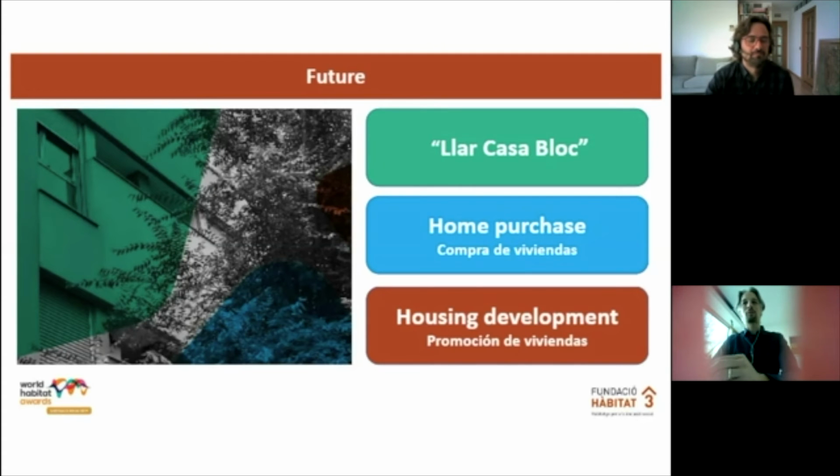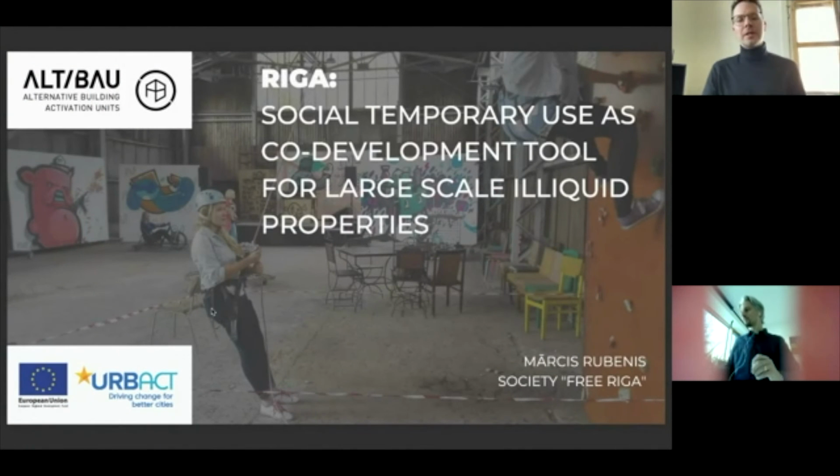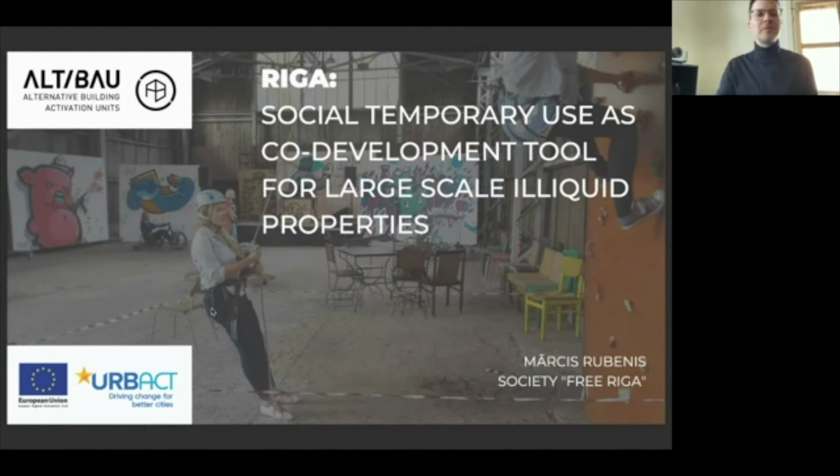And now we come to our third example. Marcis, the floor is yours to present your approach in Riga, how you would try to reactivate your vacant buildings in Riga. Perfect, yeah. So basically, I was jealous listening to the example from Spain, because in some sense we are building a model similar to Habitat 3, but for a more neoliberal economic context, where there is not such a tradition of social organizations developing space.